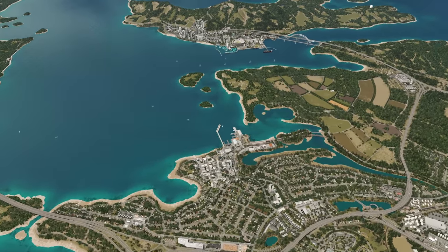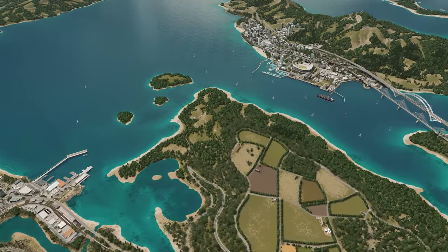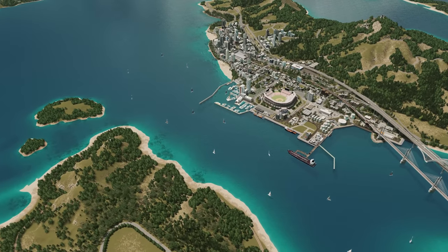Alright, so where exactly are we here in Coniferia for today's episode? Well, if we zoom in on the city of Port Douglas on this big island, we find ourselves just immediately south of the Hillside neighborhood.